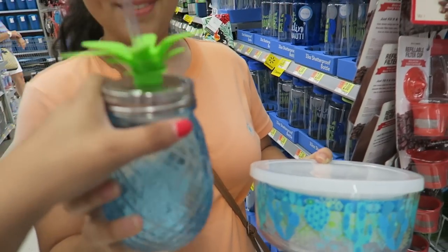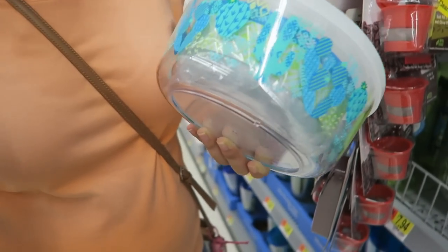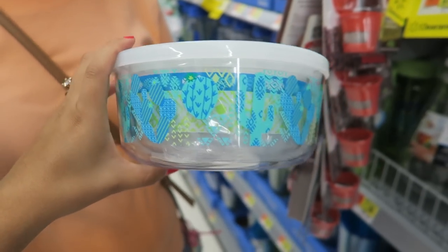I picked out this pineapple. I like the pineapple. Me too. That is so cute. I can drink my smoothies out of that. And then this little Tupperware with cactuses. The little cactus is super adorable.